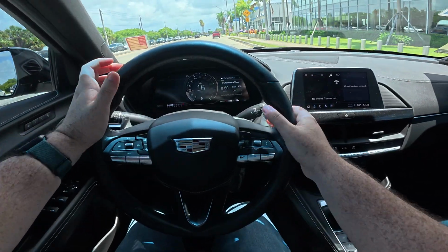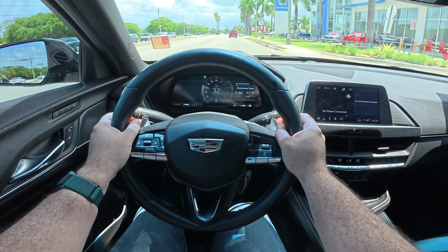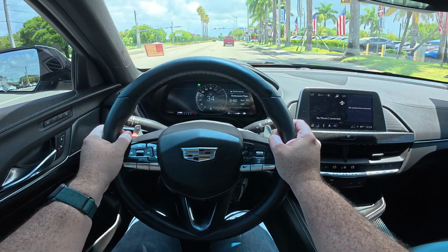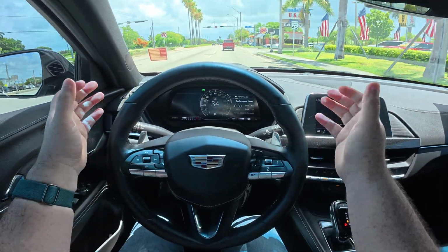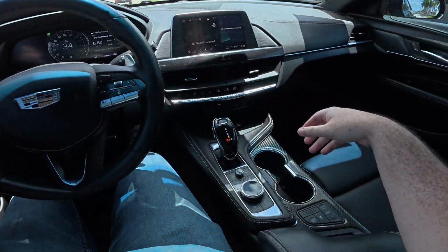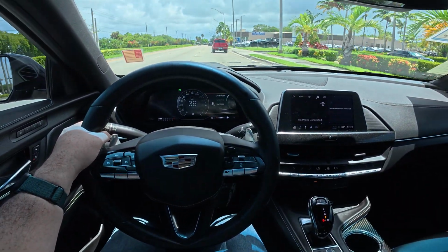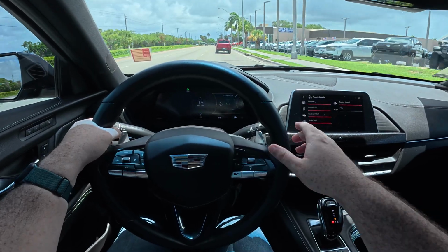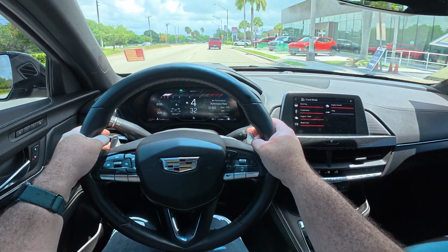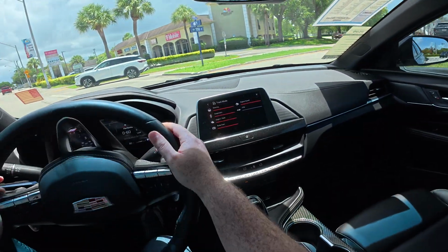So taking it around that corner is actually very nice. Driving it normally, good amount of power and delivery from that twin turbo V6. Typically, twin turbocharged V6s are not really good with low-end torque. But let's put it into track mode, and kick it down one more for manual, and let's go around these curves over here.